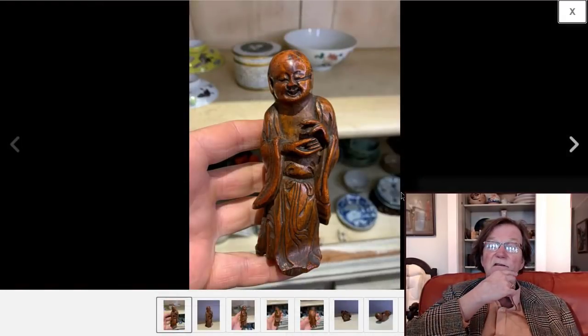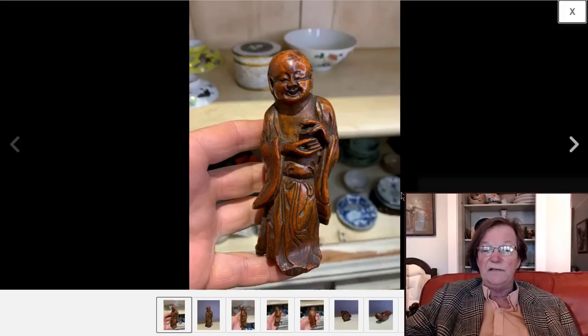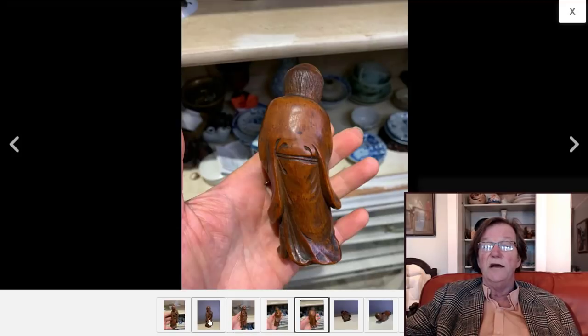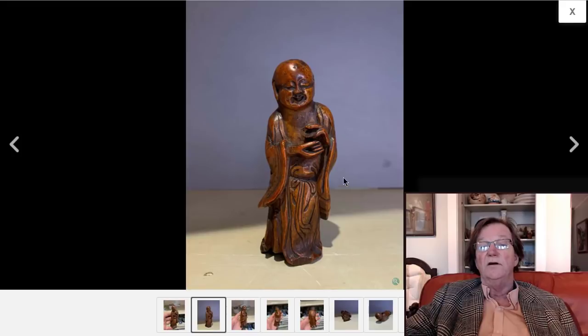This is a nice little carving. I think it's probably early 19th century or something, but good detail, good color, nice patina on this. This is not a modern carving. It's a nice old one. I love the face on him. I love the eyes and the way his hands are positioned and all this.